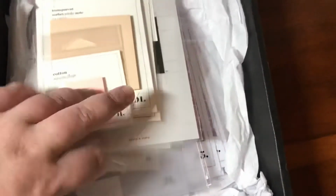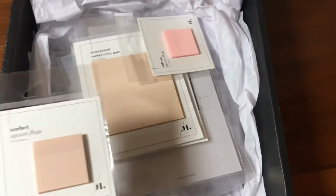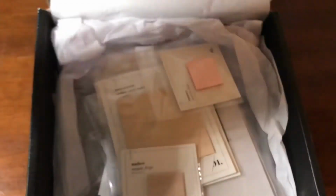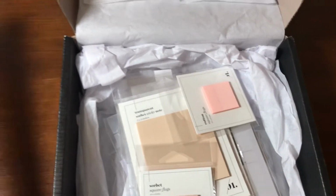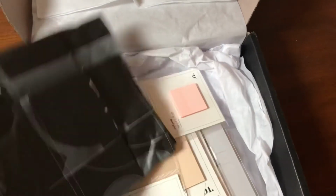Okay. No. I was like, where are the other square flags? Yeah, and the sorbet square flags as well. And this is just the pretty, I was about to call it vellum paper. Pretty tissue paper. And I think I've seen some people actually laminate this and make it a really pretty dashboard as well.